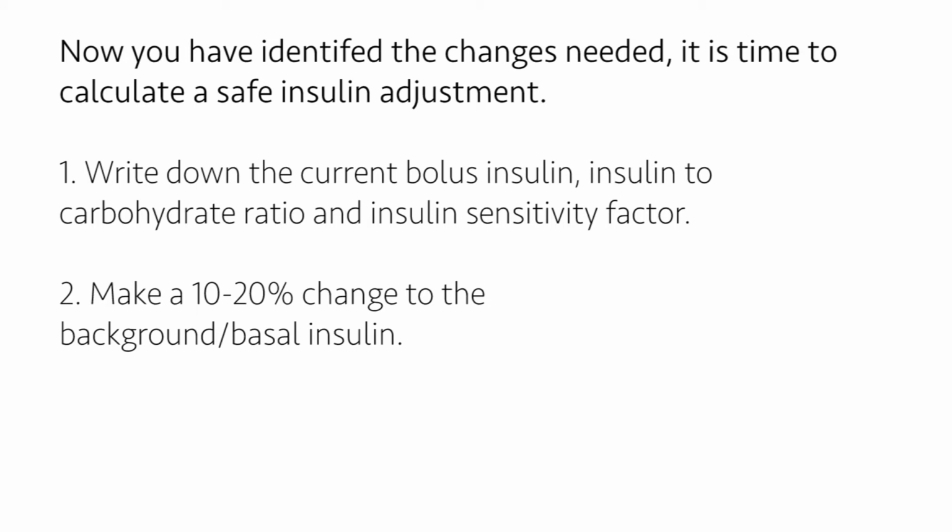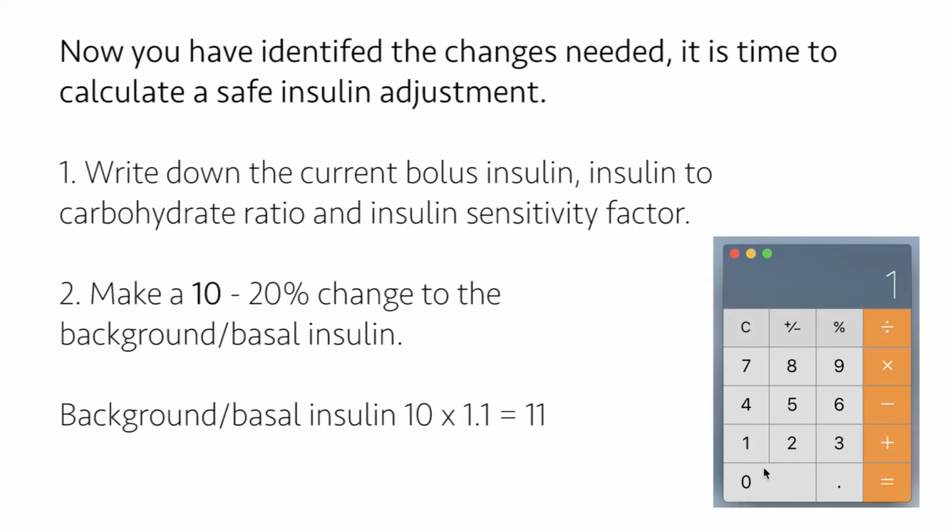In this example, the adjustment needed is a 10 to 20% increase of the background insulin. For a 10% increase, you would do 10 times 1.1, which equals 11 units. For a 20% increase, you would do 10 times 1.2, which equals 12 units.